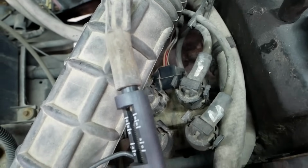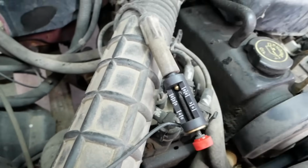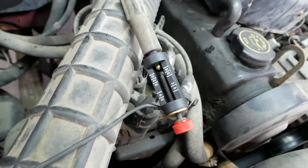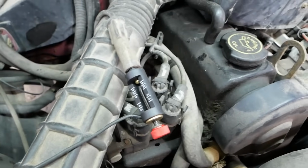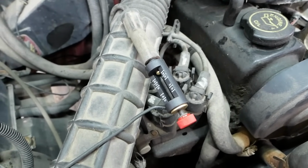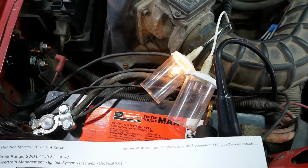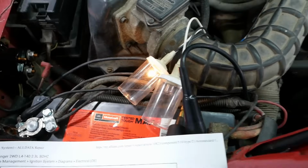I plug the coil back in, turn the key off, and then back on. Let's see if it sparks on the first crank. It doesn't. That's weird. Super, super weird. So why do the test lights work, but the coil doesn't? So that has to be an ignition module, right? I mean, if I turn the key off, well, let me think about this.